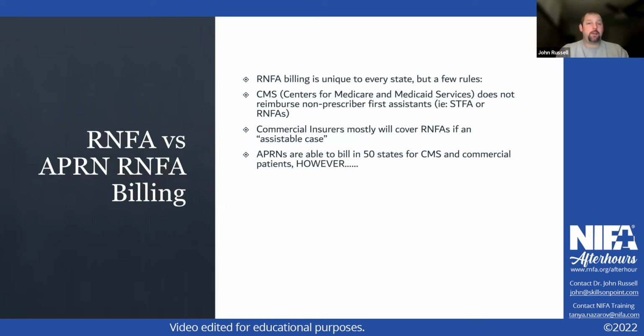APRNs are able to bill in all 50 states. So the one big thing here is this is where the CMS patients and commercial patients come together. You can bill for both of those now. So for me, if I'm working in the cardiac surgical world, almost everybody is 60, 65, 70, 75, somewhere in that range. It's all adult geriatric. And that's where bypass surgery happens for most people, not everybody, but a lot of people. And for most of my patients, if I wasn't able to bill for CMS, that would be a problem, right? That wouldn't make a whole lot of sense.